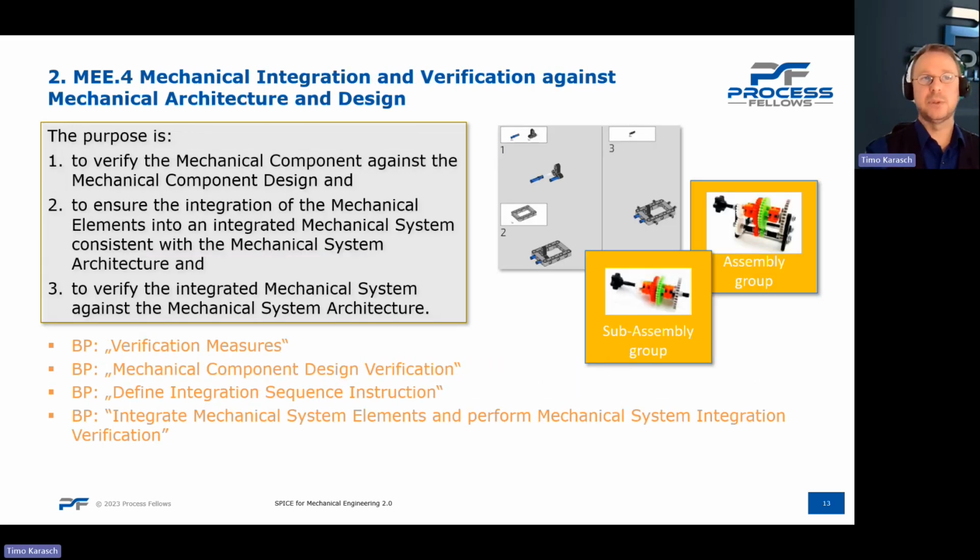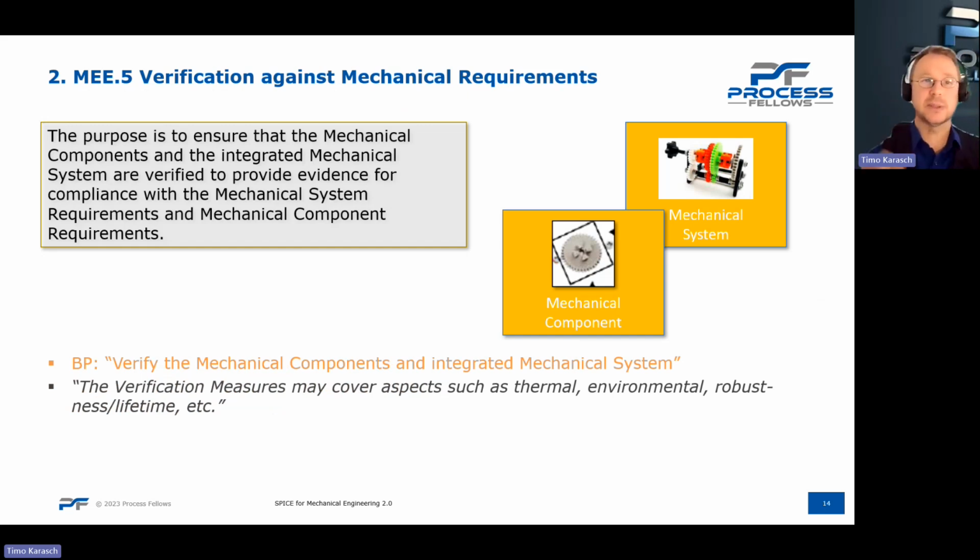And with this result, we come to the last process, the MEE5 process. This is the verification against mechanical requirements. On the right side, you can see again that it already starts with the component itself, seeing whether the component fulfills requirements for the specific component, but also focusing on the system again, so that the complete system realizes the requirements. So the purpose is to ensure that mechanical components and the integrated mechanical system are verified to provide evidence for compliance with mechanical system requirements and mechanical component requirements. So verification to give evidence that you are compliant to component requirements or to system requirements. That's the idea.